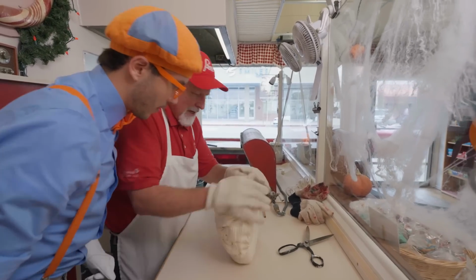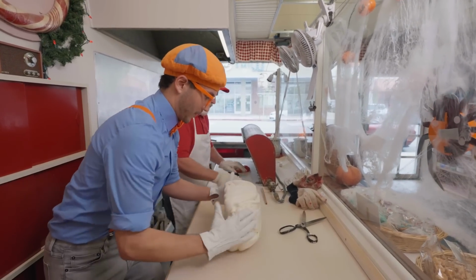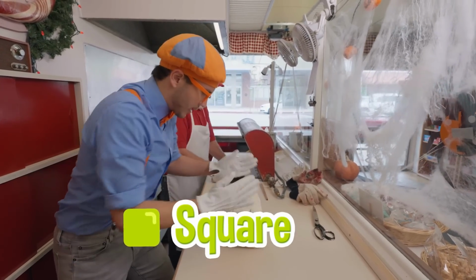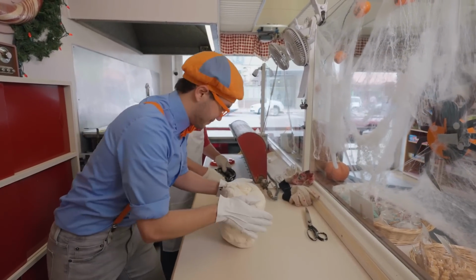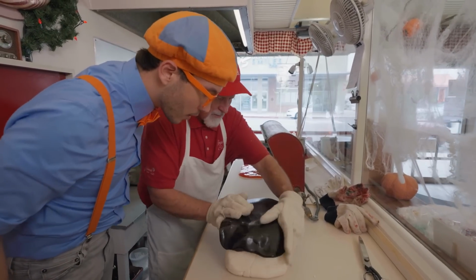You're just going to pick it up. You're going to let it fall on that side and pick it up. Let it fall on that side. Just keep doing that over and over again. We want to make it into a square shape. It'll actually be like a cube. So now we're going to add our color to it. Just keep it just like that. We're going to put our black stripe on this side of it.